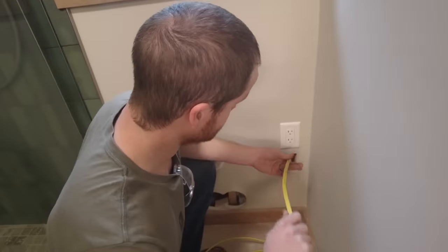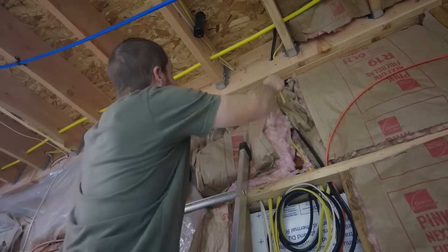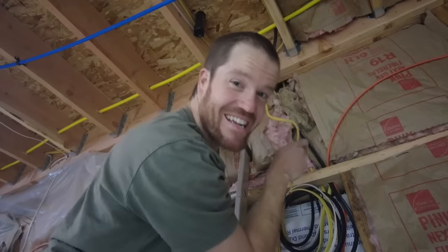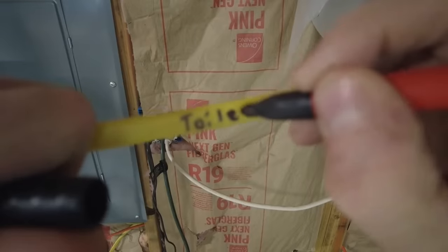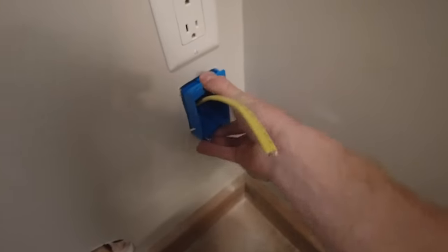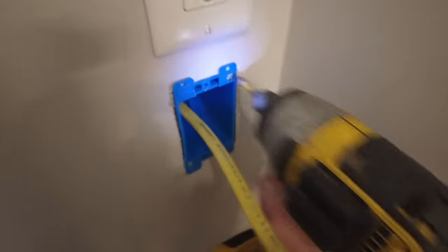With any luck, we'll be able to get this wire down in the garage. Sweet! There it is. That was way too easy. Never had a toilet wire before. I prefer the version of the toilet that's got electrical instead of plumbing. All right, well, that's it for the inside, at least until Courtney comes and fixes all my mistakes.